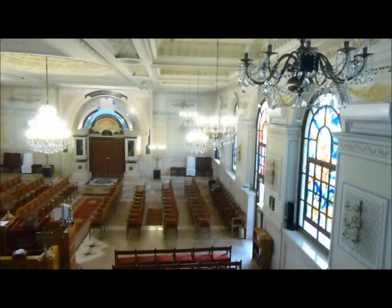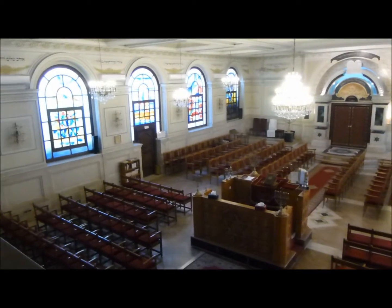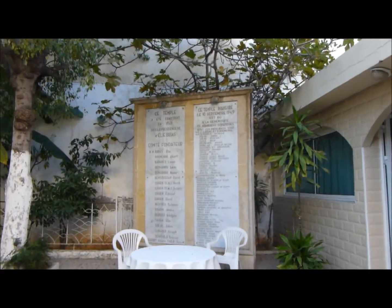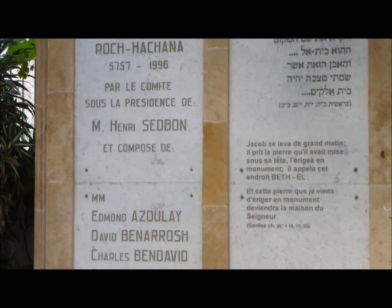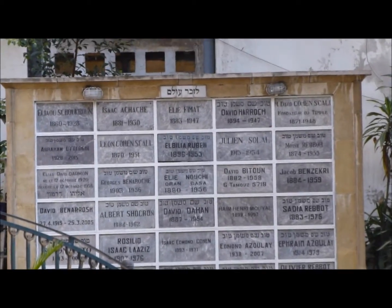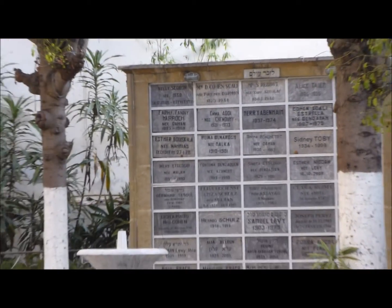This is the view from the women's section. In the garden of the synagogue, we have the founders listed. Also where Kiddush takes place. And here are the yahrzeit plaques. This was the fellow who helped us so much.